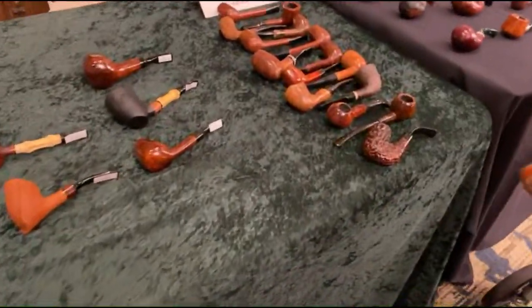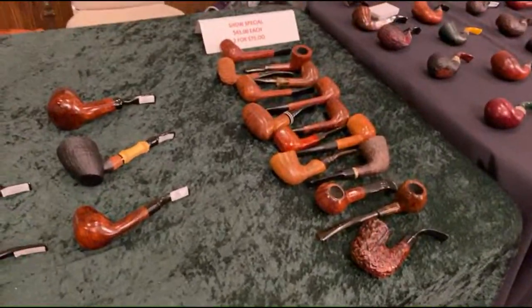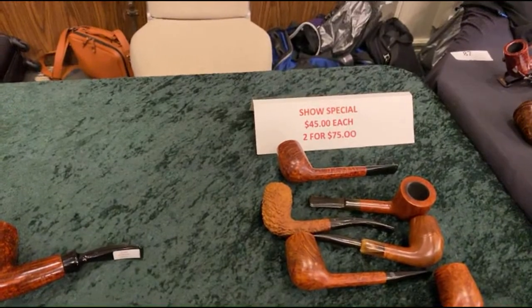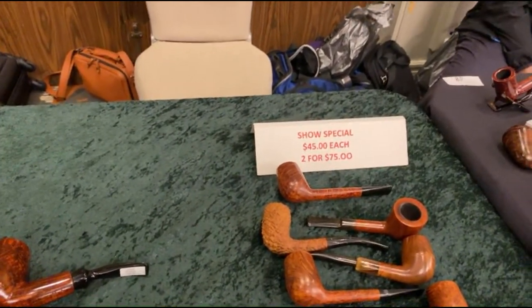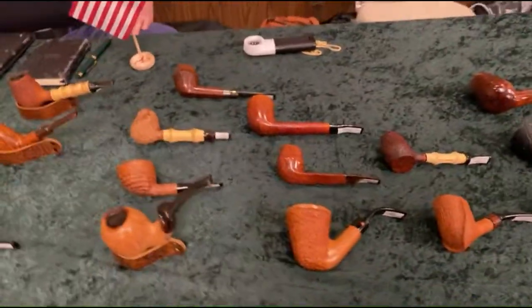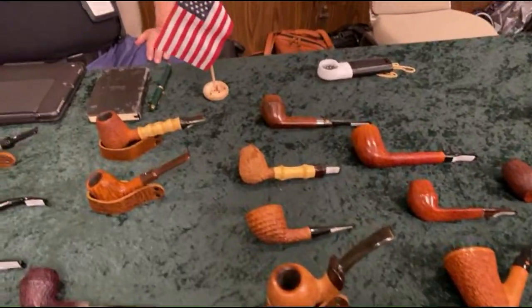Show special, $45 each. Two for $75. Guys, if you're close by, you better make your way over here. There's all kinds of good deals and beautiful pipes. If you're within 100 miles, I'll say make the trip. Actually, 200 miles, make the trip.